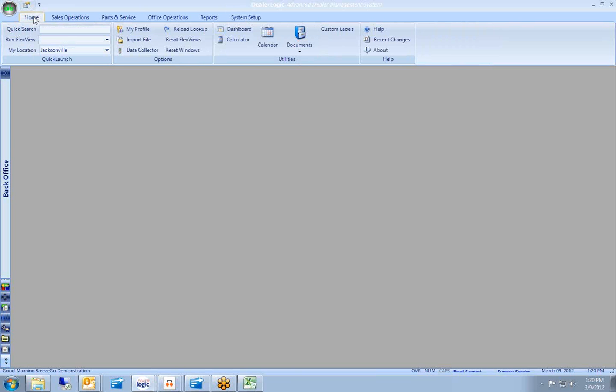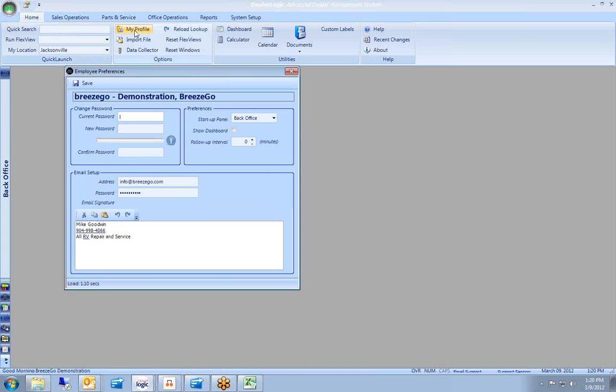When I click on the Home tab, each user has a profile, and you can click on this profile link. It pulls up places to change your password, set up your email if you're going to send email out of the system, set up a custom signature, things like that. Now for this particular follow-up, with the reminder system, you can schedule an interval for the system to pop up a reminder that you have follow-ups to do.